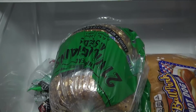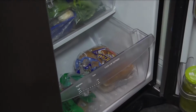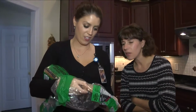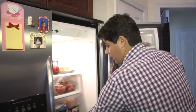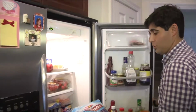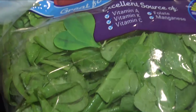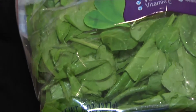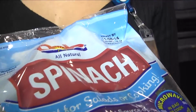Next up, bread. Gedney says it won't last long after the expiration date, but keeping it in the fridge will help. Now, most of the items in Effie's fridge were really not past the expiration date, but one of the items she was concerned with was this bag of spinach, which actually seems to be going bad. It is already starting to get a little slimy and starting to turn. Bad news for Effie, who says she bought it just a couple of days ago, when it looked fresh.